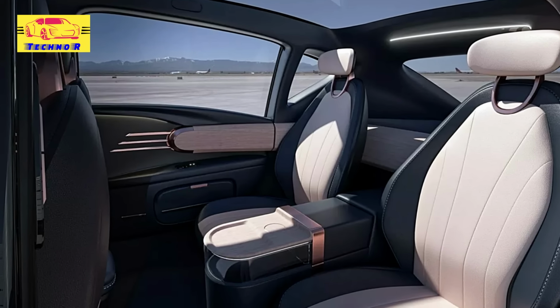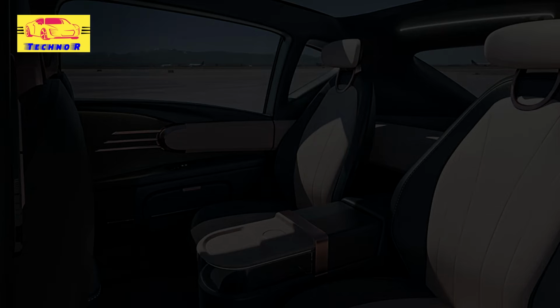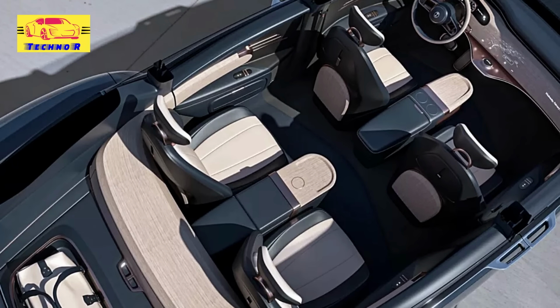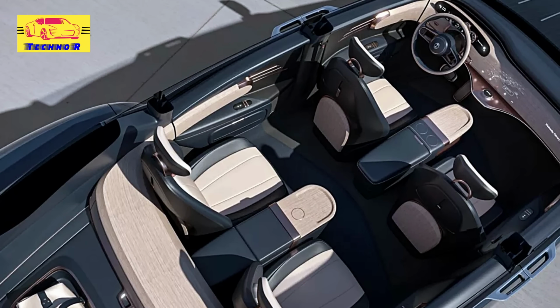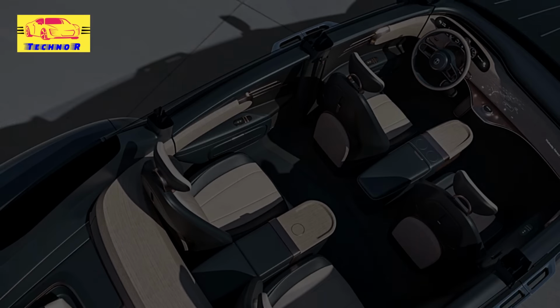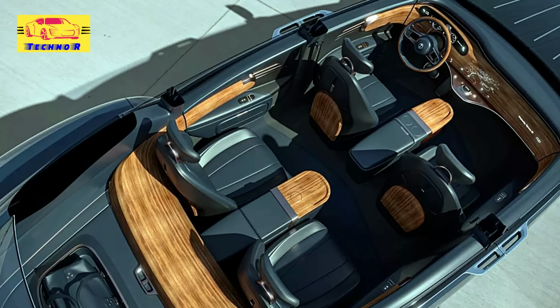But the customization doesn't stop there. The center console options are borderline wild, offering amenities like a humidor, a biometric safe, a living bonsai garden, and even an integrated espresso machine. If you ever thought your EV needed a coffee break, Dacora has you covered.